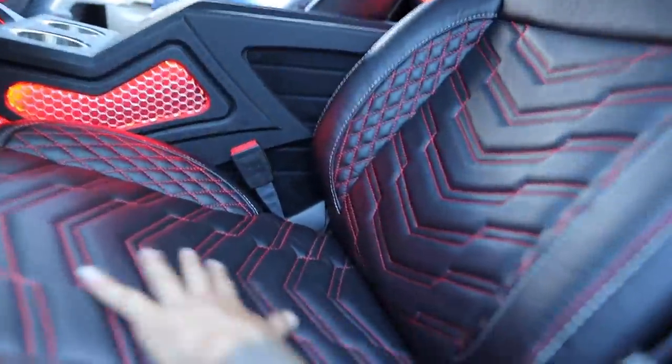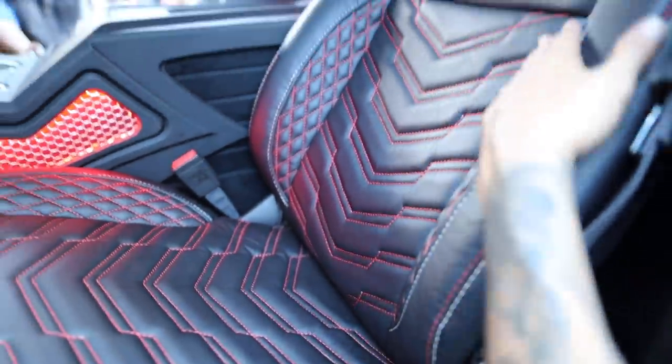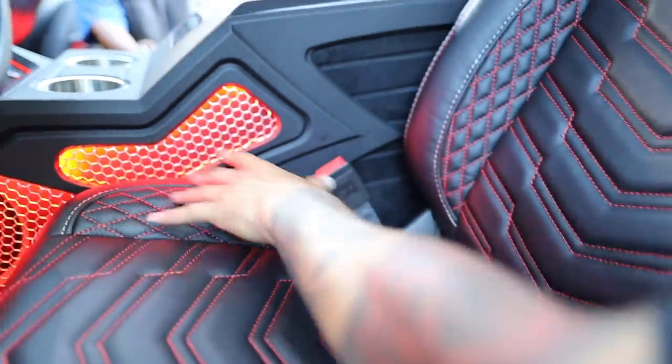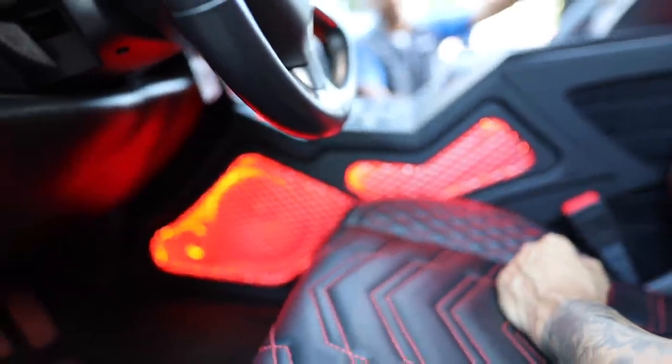Check out the seats. These seats are just crazy sick. You can't forget about the On The Gas edition. He went extra and beyond with the little details. I'm not really a big fan of all this, but it fits the truck. All these stitches fit with the box. Even Manny got crazy with the center console.